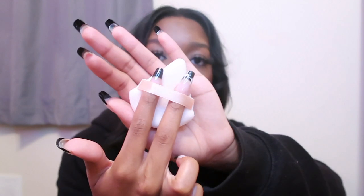Next thing I got were these puffer pads. You use them for your face, for your under eye powder. I got them in this pinky color. Usually everyone has black, so obviously I had to switch it up, and I just love pink. I tried this today. I really like them. I think they're very useful.